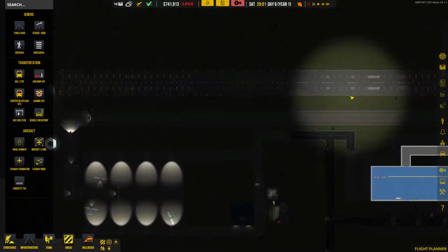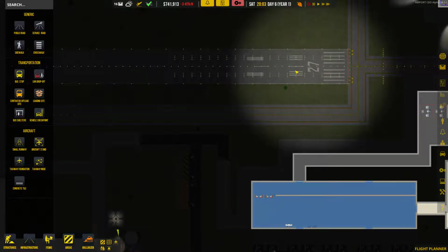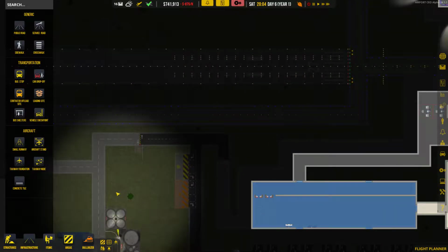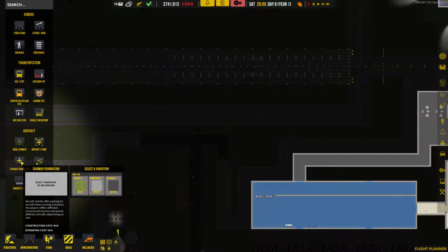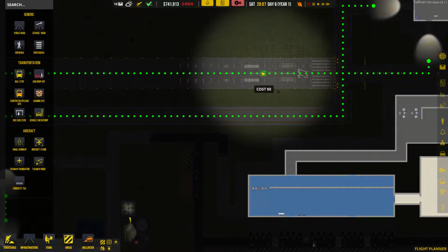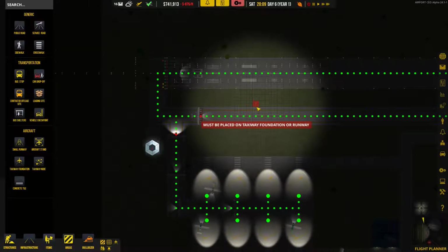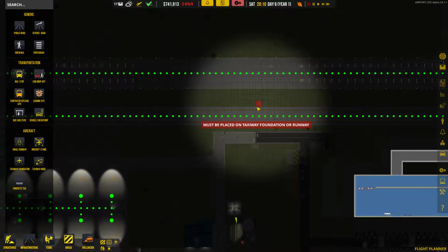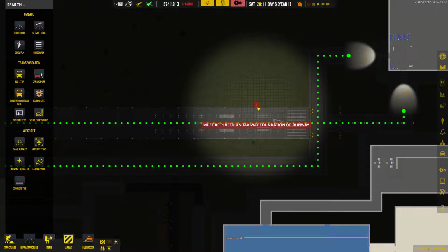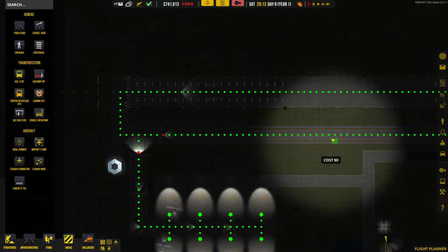Either way, if you guys know, leave comments in the comment section, that would be good. But either way, we can make some changes. Alright, so taxiway nodes. Taxiway nodes are also showing the full runway, so it's pretty good. I don't think I have a problem with the commercial guys doing that.